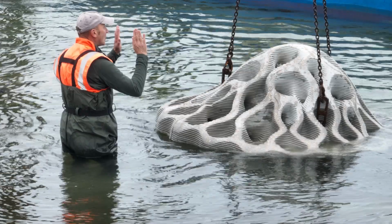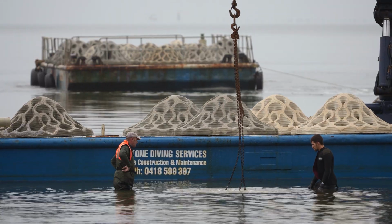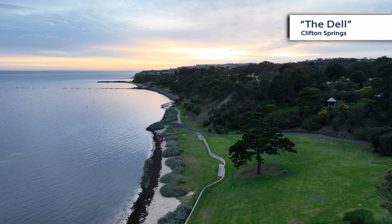Hi everyone, my name's Ralph Rube. I work with the City of Greater Geelong as a strategic coastal planner. I've worked on the Bellarine Peninsula for just over 30 years, both in marine ecology and coastal planning. So we're here today at the Dell Beach.